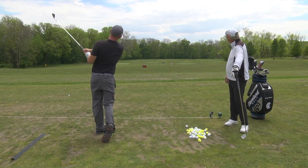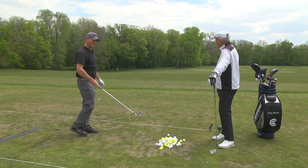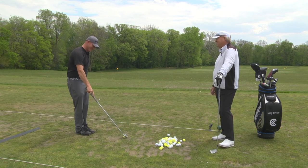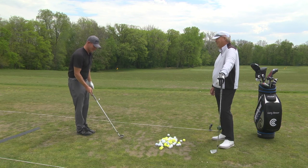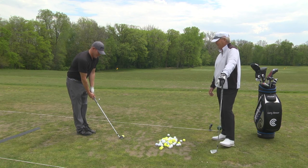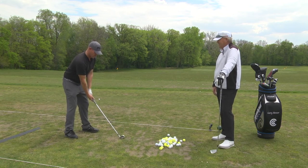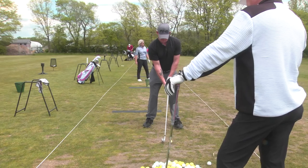Wow. Well, that was a rocket there. I hate to stop looking at them when they're like that. That was probably about 190 on that one, 195 at least. Killed that one. Setup is there. Grip is absolutely perfect.